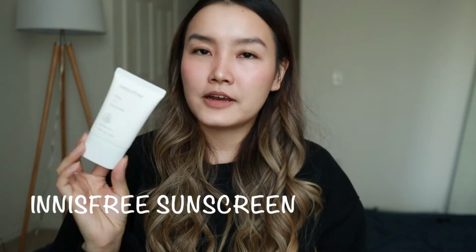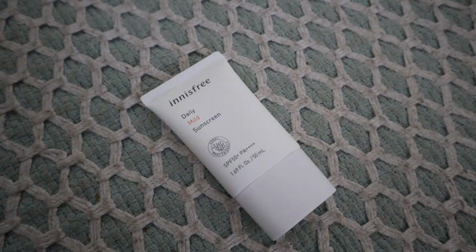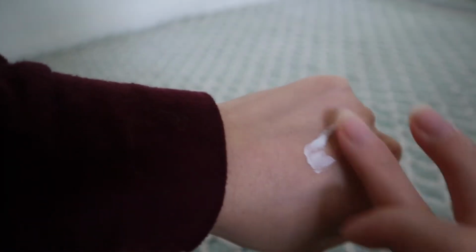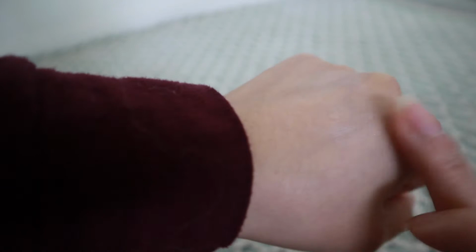Also slightly cooling. Next is the Innisfree Daily Mild Sunscreen with SPF 50. I already talked about this briefly in another video recently, but basically I love it. When you first squeeze it into your hand, it feels like a thick cream or lotion, very moisturizing kind of feeling. But when you apply it to your skin, it's not sticky or greasy.